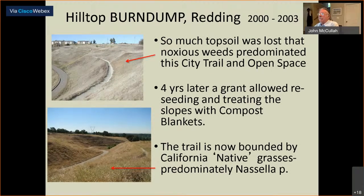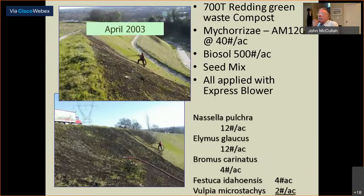We were left with a burn dump with a city trail that was covered with noxious weeds predominated by star thistle. Next. Got a grant, asked what can we do to reestablish the natives? There was no topsoil per se left. There were drainage ditches there. I couldn't put any equipment on the slope. The only thing I could think of was to add 700 tons of compost green waste, blow it on top of the slopes, add mycorrhizae, of course, add very slow release fertilizer, Biosol at only a tincture of it, 500 pounds per acre. The seed mix predominantly south-facing Nassella pulchra, and it was all applied with the blower.